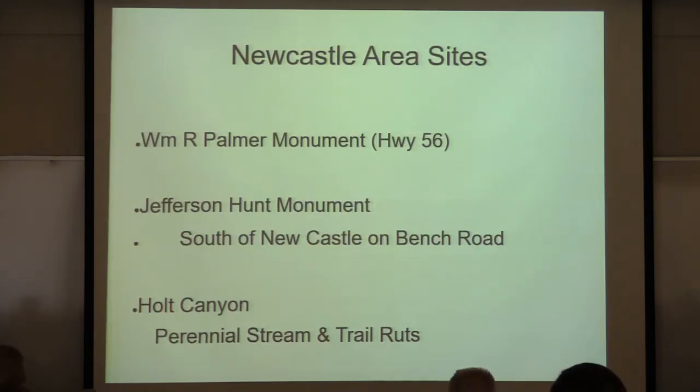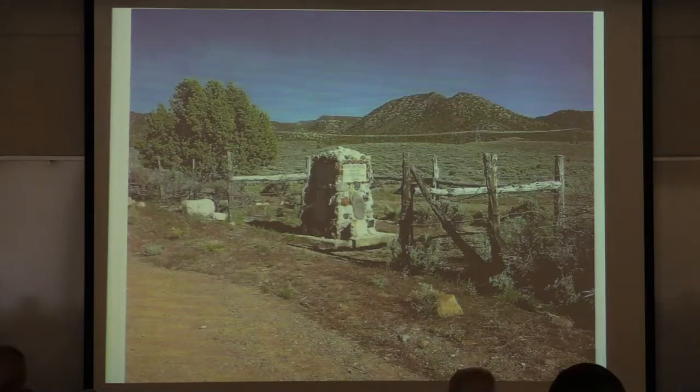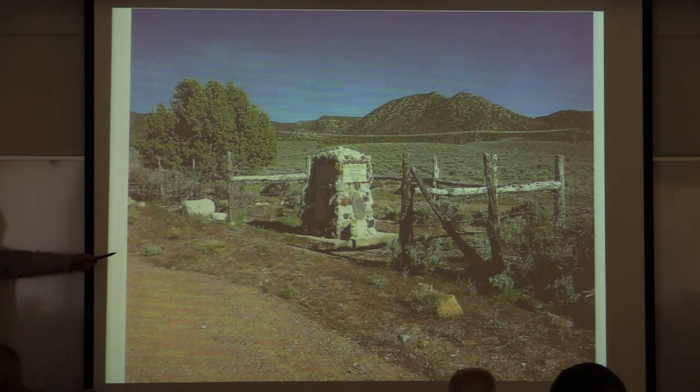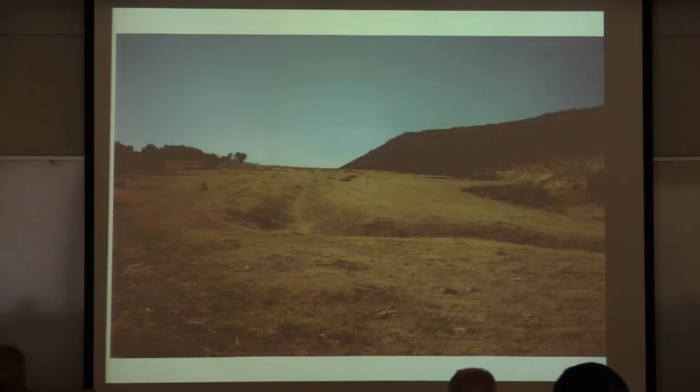We mentioned the William R. Palmer Monument. This is a really important thing if you're a big 49er fan, 1849er, and you want to know about Jefferson Hunt. There's a whole bunch of stuff there that tells you why Hunt did what he did, and I won't go into that story, but it's a very fascinating story. And it's a nice monument. It's right on the trail, though. In fact, there's the trail.